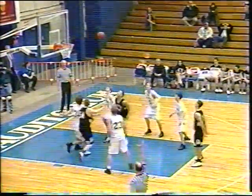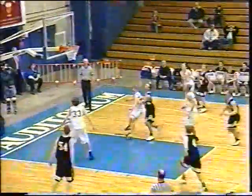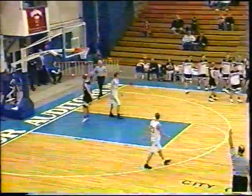Free throw by Frost is short. The rebound tipped outside. Brewer runs it down. 5 seconds to go. Here's Sargent from the baseline. It's good. A three-pointer. And that's the end of the third period. I believe that would have counted. Yes, the referee said that would have counted.